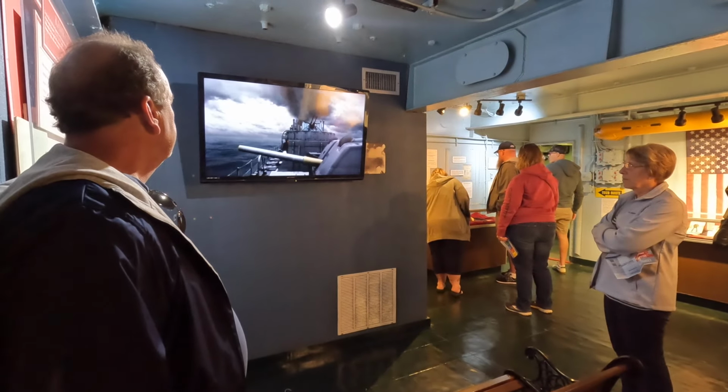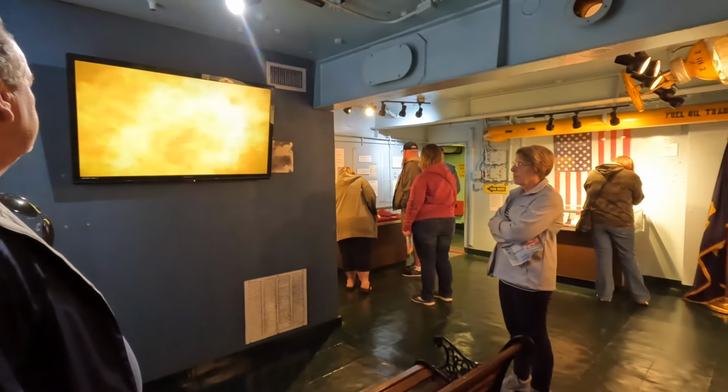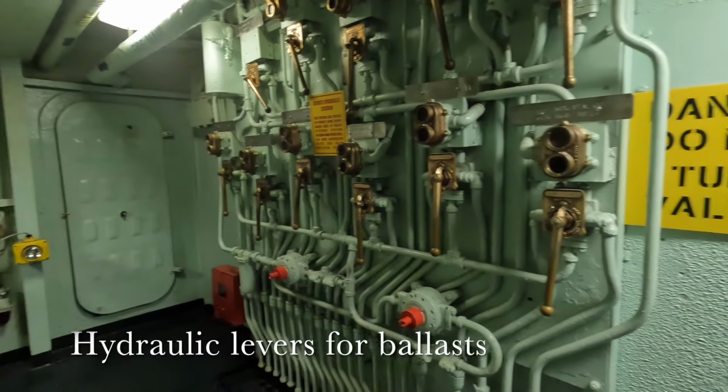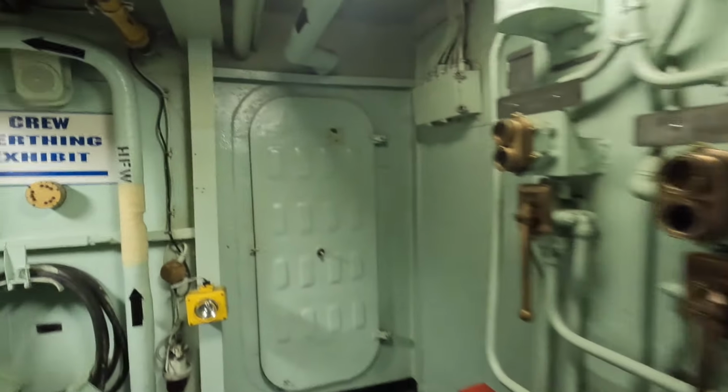Only hours before, these same vessels had come under withering gunfire from the Japanese Navy. Triple F. Yes. Yeah. Yes. All right. Now, Lord.